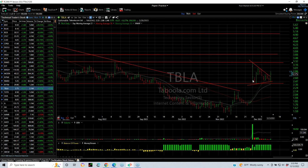Taboola with a big pop and pullback. I put a swing on it. It held after bouncing and retesting. Today's big engulfing reversal day, 2.46 to 2.86, closed 2.75, up 21 cents. That's an 8.25% gain on over 2 million shares. I think the targets are now 3.30, 3.65, and they're looking at 5.